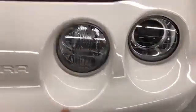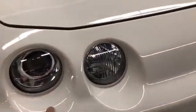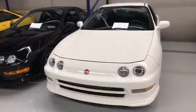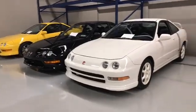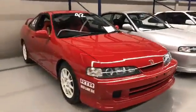This area here was actually shortened to look more like this area here in the next model year. One of the reasons for that is snow would accumulate here. So they made that shorter for snow just to fall right off. So these are 3 Integra Type R's that are actually sold here in the States, and here are 2 that weren't sold here in the States.